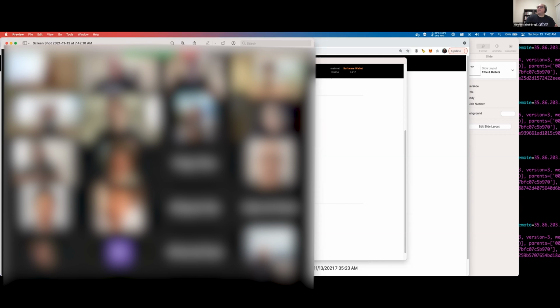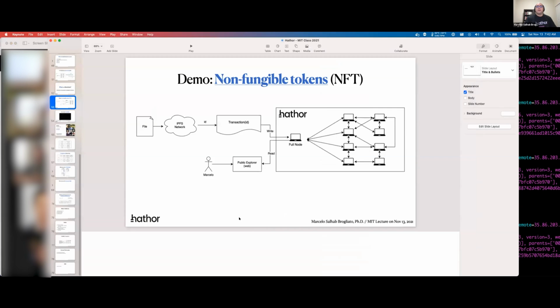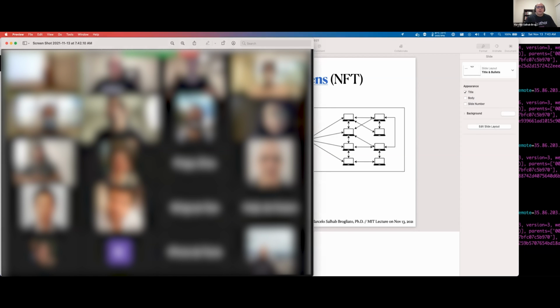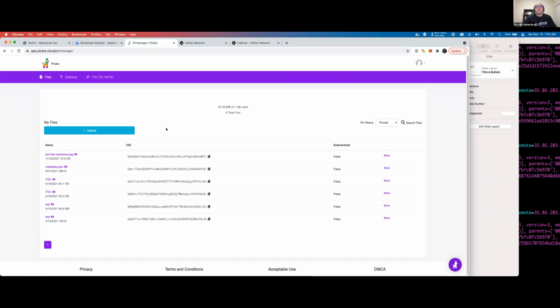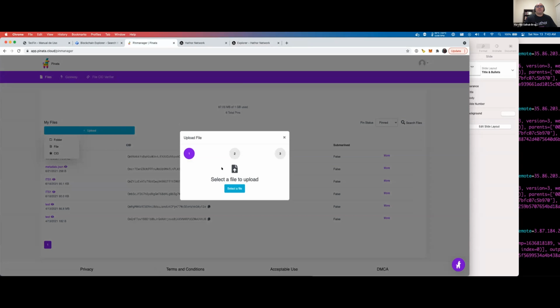So I'll take this file and send it to, let me get back to the presentation so I can explain to you. I'll send this file to the IPFS network. To do this, I'd have to run a peer, a full node from IPFS, but I'm not going to. I'm going to use a service from a company called Pinata. They allow me to send files, so I'm trusting Pinata here. It's my intermediate, and I'll just click here and upload the file.